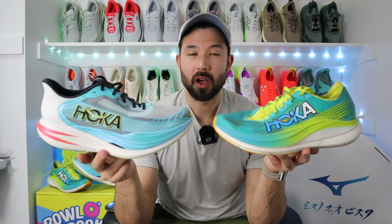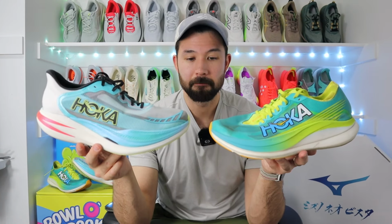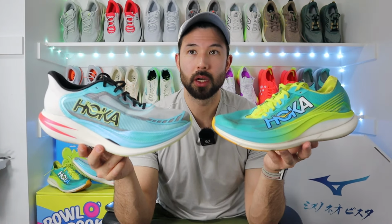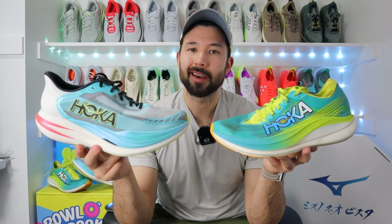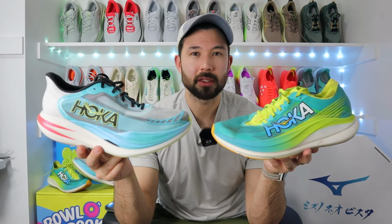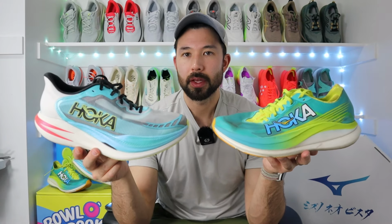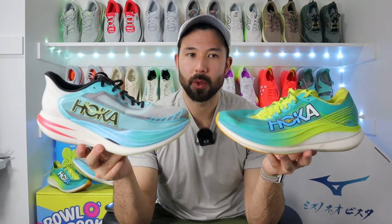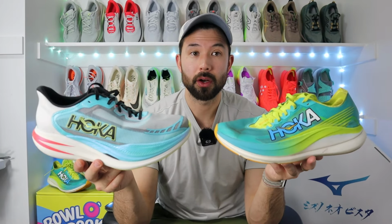Personally, I think the Rocket X2 is probably going to be a steal right now if you can find it anywhere because it's a great super shoe. Usually when you hear everyman super shoe, you think, oh, so it's actually not that fast. That's kind of the impression that I get when someone says it's a super shoe that everyone can use. That tells me, hey, maybe there's some limitations with it, but it's accommodating. I think that's great. I do think there should be shoes like that out there.